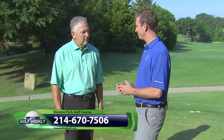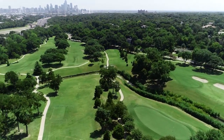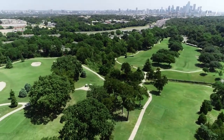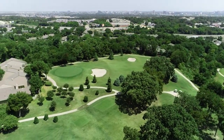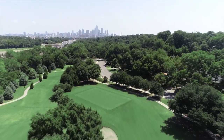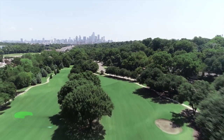Jim, tell us about some of the other unique features out here at Stevens. It's a par 70 golf course, and one of our unique features is we've got 4 par 5s on the par 70, which is unusual. That allows us to have 6 par 3s. We've got brand new champion Bermuda greens. We've got premier TIFF fairways and Tipton tin rough.